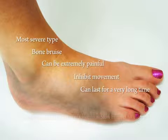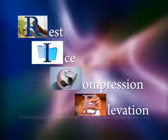A suspected muscle or bone contusion should be brought to the attention of your podiatrist. While waiting to see a doctor, you should follow the RICE method of treatment: rest, ice, compression, and elevation.